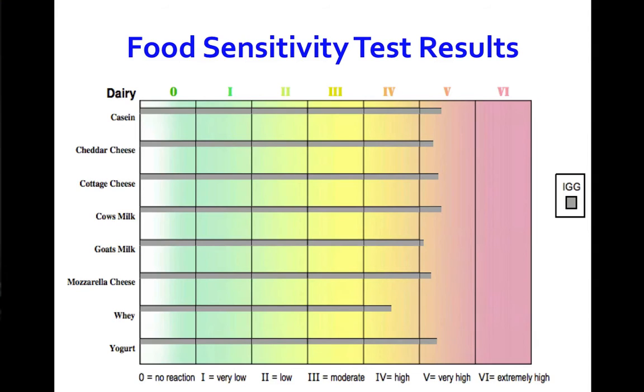So with regards to directly testing for food sensitivities, this is an example of what a food sensitivity response could look like. And with most lab tests, what they're doing is they're measuring a marker called IgG. Again, remembering from our previous video, G is for gut. That's how we know that it's a delayed food sensitivity reaction. So what we're doing is we're actually measuring the number of IgG complexes for different foods. The larger the bar, the more of an immune response you have.